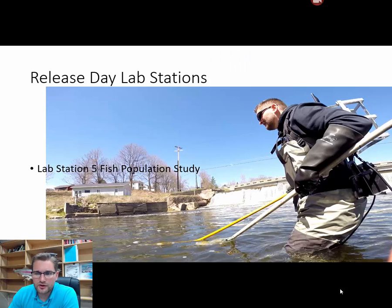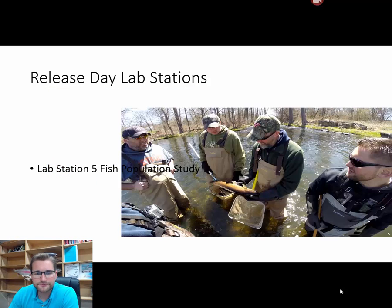So here you can see that equipment and how that equipment's used. It's basically just a backpack that is used to send an electrical signal into the water. That electrical signal stuns the fish very briefly, and then those fish can be picked up by use of a net and stored inside of a holding tank. Here you can see the guys from the DEQ. They're holding one of the fish that we shocked.